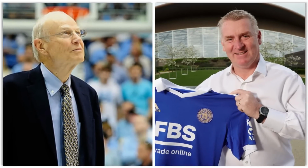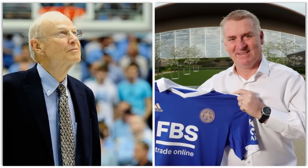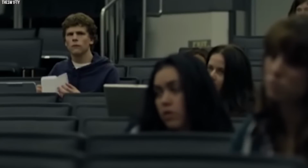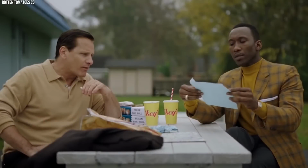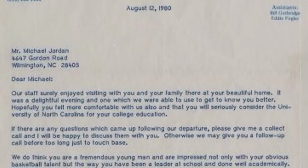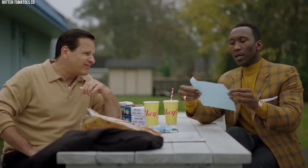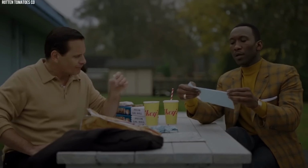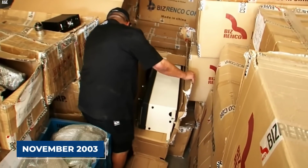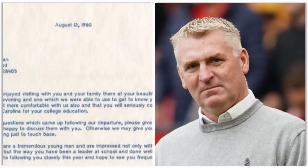The first was from Bill Guthridge, and the other was from Dean Smith. Now, Dean Smith had written a letter to Michael Jordan many years ago. The content regarded his college career. At auction, the document opened at $5,000. The letter had since changed ownership twice and may continue to change hands until a final buyer is found. In the storage locker were items from a restaurant that had closed in November of 2003. The letters had Smith's handwriting on them and were deemed legitimate by the authentication company.